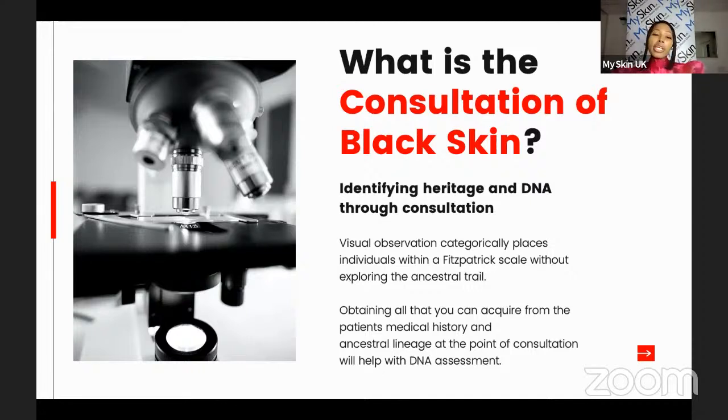We even have people who are exercising their freedom of speech to decide what they would like to be called. I've had patients in the treatment room who have decided that no, they are not a black patient. They will not be put in a box of Fitzpatrick type 5 or 6, or they will refuse to be known or associated with black skin.